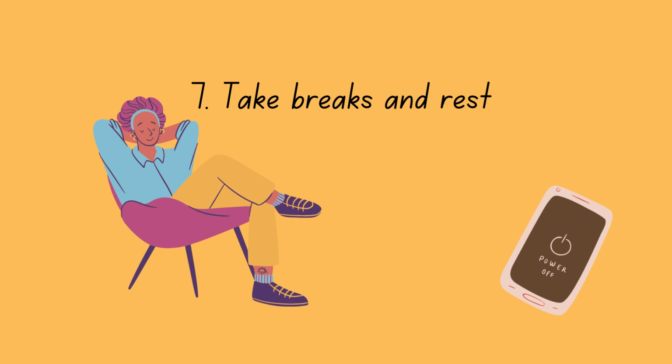7. Take breaks and rest. Ensure you schedule regular breaks during your study sessions. Taking breaks allows your brain to recharge, process information, and maintain focus. Also, make sure to get enough sleep to optimize your learning and memory retention.